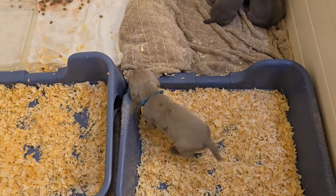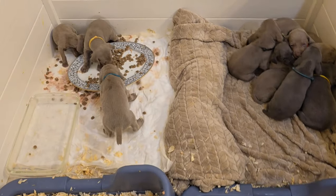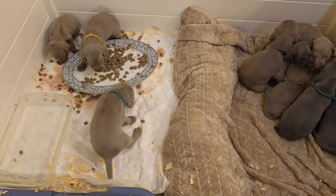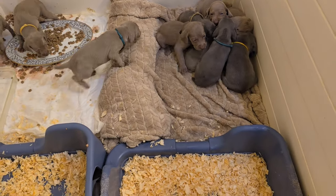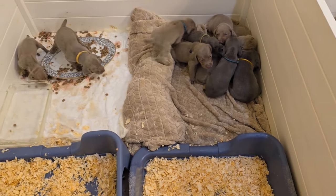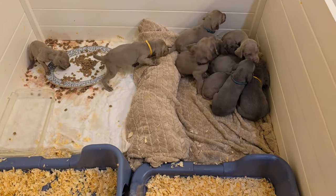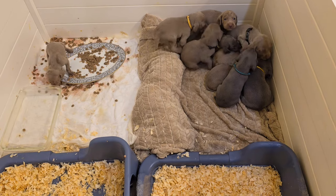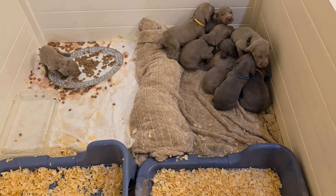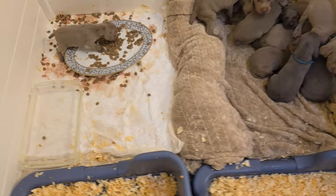I'll just let you watch some more of how the puppies are moving around and are using the boxes for a few more minutes. And at the end of the video, I will show you how the puppies were using the box and how they were eating in the morning. Can you hear how they shiver?